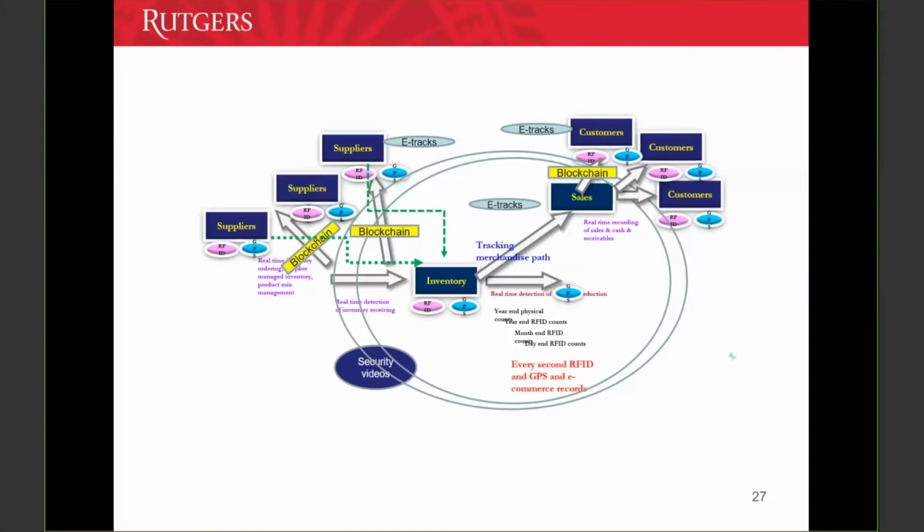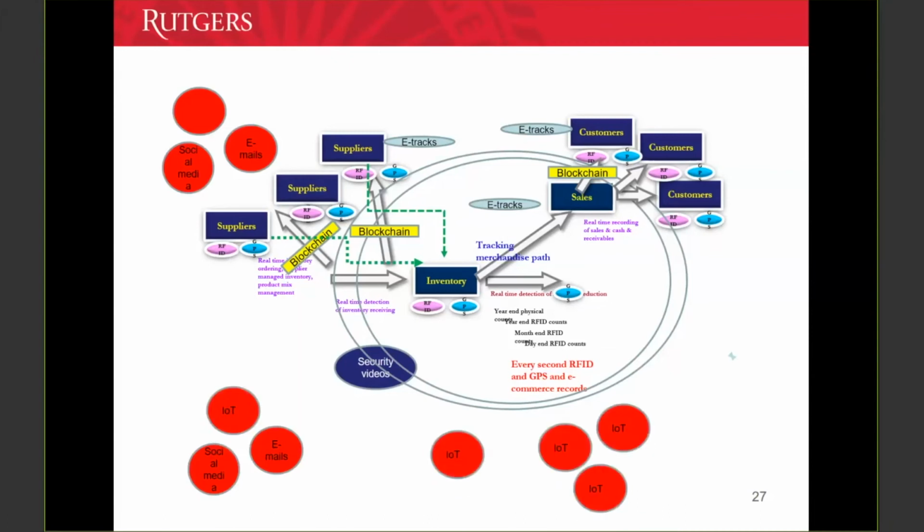That's very interesting because your entire life cycle can be controlled. And then the exogenous variables come in. Remember, we're talking about exogenous variables? You are buying products, people are commenting on that in social media, they are sending emails for ordering. The IoT devices are capturing pictures of the trucks traveling. And the big issue here is pulling these very disconnected items together.